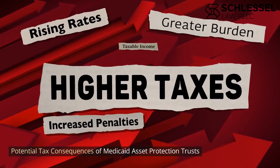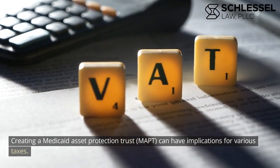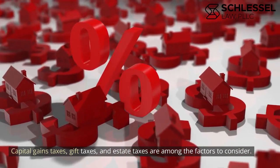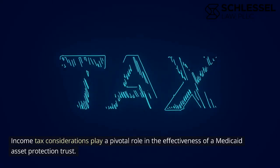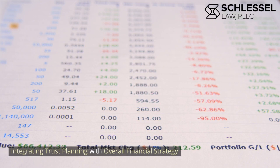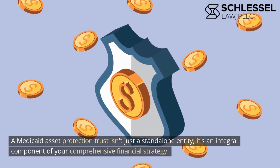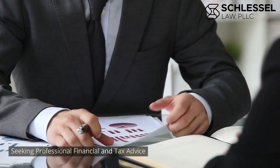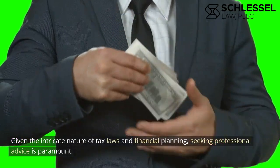Potential tax consequences of Medicaid Asset Protection Trusts. Creating a Medicaid Asset Protection Trust, MAPT, can have implications for various taxes. Capital gains taxes, gift taxes, and estate taxes are among the factors to consider. Income tax considerations for trust settlers and beneficiaries. Income tax considerations play a pivotal role in the effectiveness of a Medicaid Asset Protection Trust. Integrating trust planning with overall financial strategy. A Medicaid Asset Protection Trust isn't just a standalone entity. It's an integral component of your comprehensive financial strategy. Seeking professional financial and tax advice. Given the intricate nature of tax laws and financial planning, seeking professional advice is paramount.